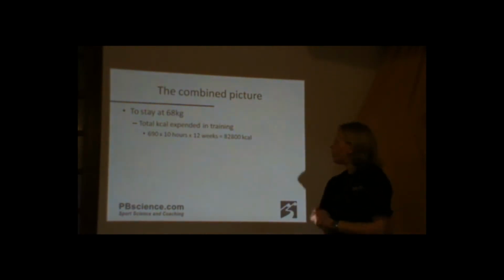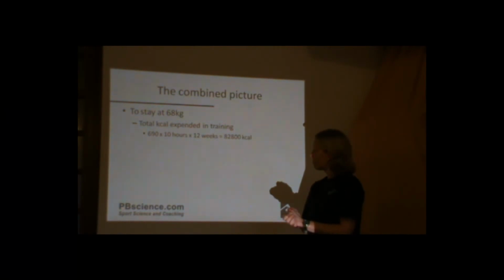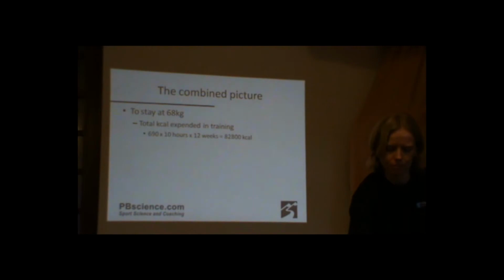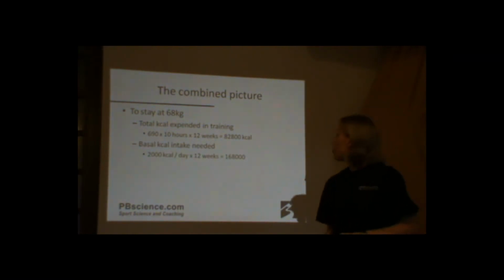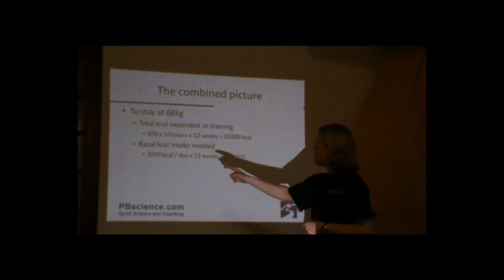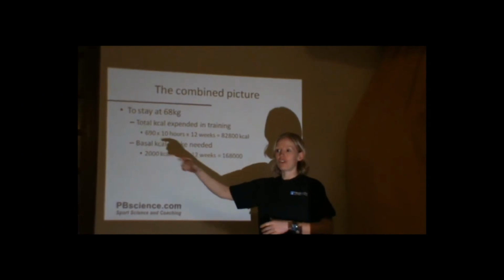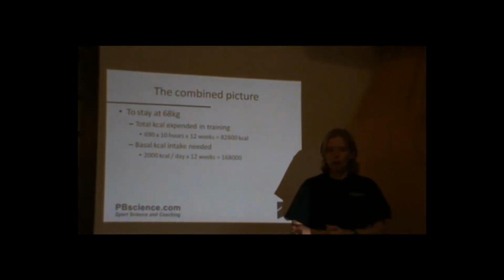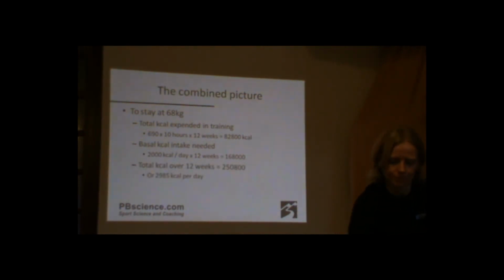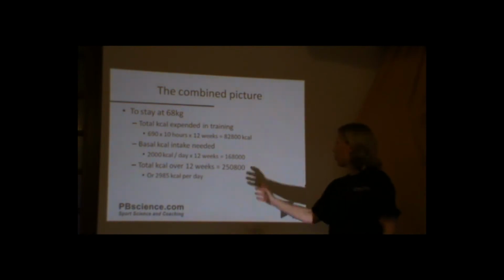So, to stay at 68 kilos, if we look at the total kilocalories that I've just mentioned there, just under 83,000. And we also take into account the basal kilocalorie intake, because remember, this is all about what you're doing in exercise. There's also an underlying basal metabolic rate as well. This is just the kilocalories from turning the pedals. So over 12 weeks, that's your total figure, and you can see it's about 3,000 kilocalories a day if you're doing a reasonable training load.